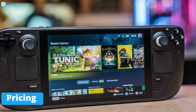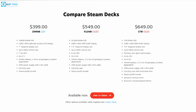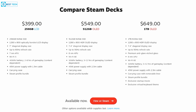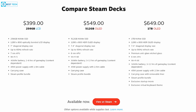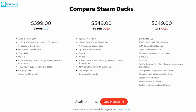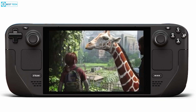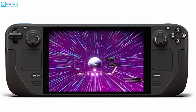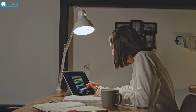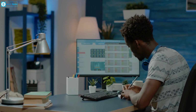The OLED Steam Deck maintains the same pricing as the original. The 64GB MMC storage option is no longer available, so the lineup starts at $399 for the 256GB NVMe SSD for the LCD model. Stepping up to the OLED model, a faster 512GB NVMe SSD raises the price to $549, while the high-end 1TB option costs $649. Given the improved display, faster memory and refresh rate, and design tweaks, the OLED Steam Deck delivers good value at these price points. Existing owners may have a tougher decision determining if upgrading is worthwhile for them. But for new buyers, the OLED Steam Deck likely justifies its pricing through the enhancements it brings.